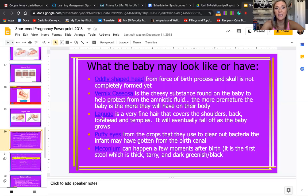Lanugo is a fine, downy hair that a baby is born with, and it eventually falls out. Puffy eyes. A lot of times they put antibiotic ointment on their eyes when they come out to protect them from any bacteria or anything that they might come in contact with. And then meconium.